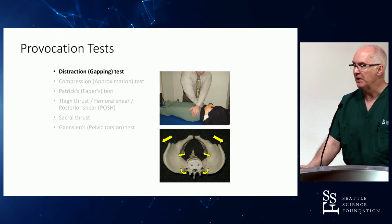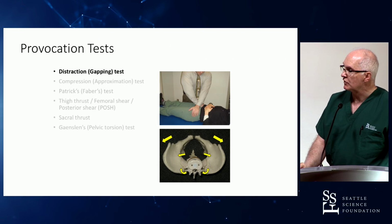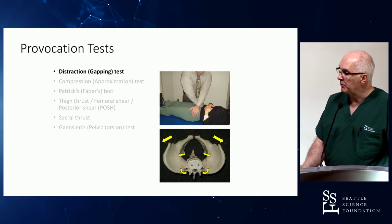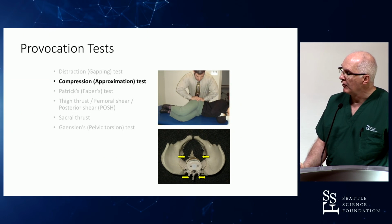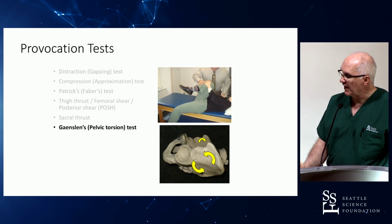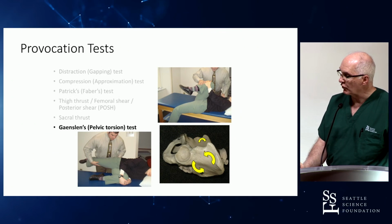If you're not in this space, this is the most important part of the talk. These are the exam maneuvers that you need to do in order to make this diagnosis. All of them differentially torque the SI joint and cause it to move or stress it to see if it reproduces the pain. They are the distraction or pelvic gapping test, compression, Patrick or FABER test, thigh thrust, sacral thrust, and then Gaenslen's test, which can be done either with the leg over the side, or my preference is to do it in this fashion. All of those provide differential torsion across the SI joint.